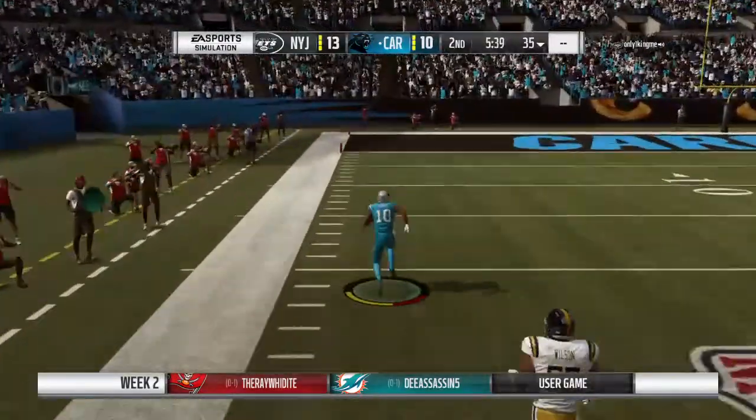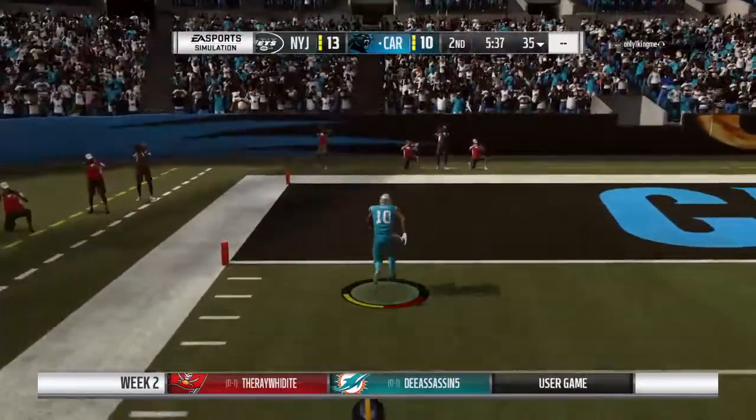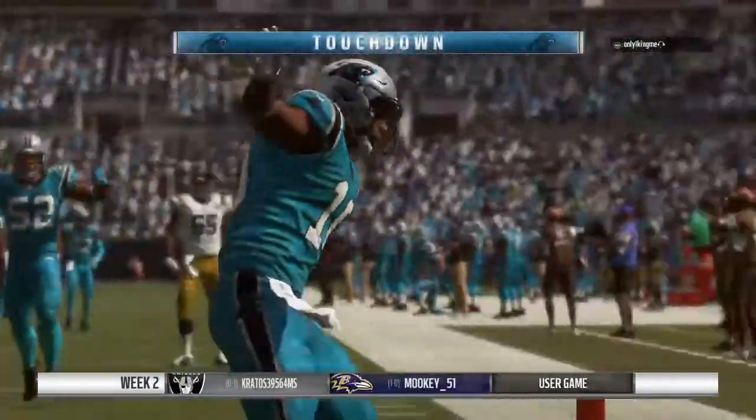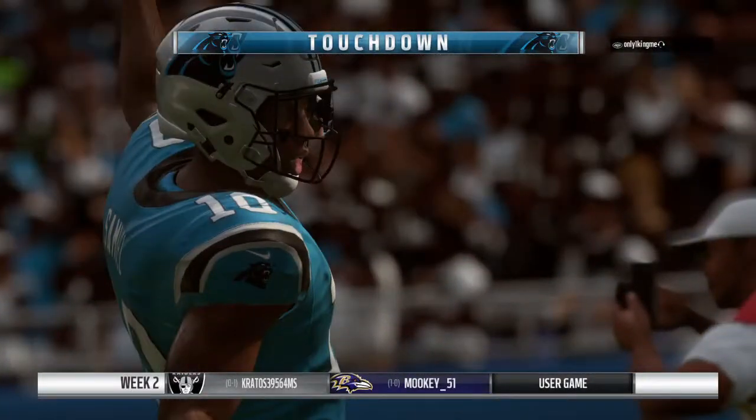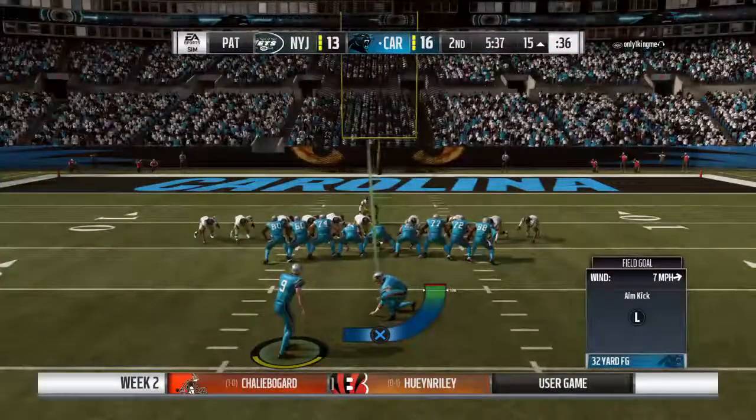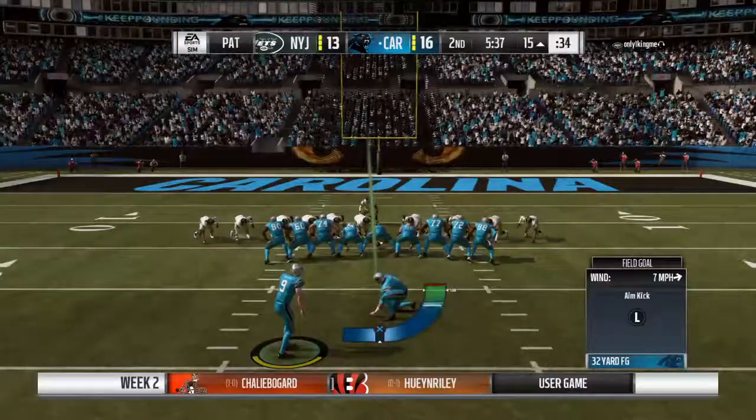He's got daylight past the 20. And he will score. Touchdown, Panthers. As his guys are in for 6. And his guys are able to strike for 6.